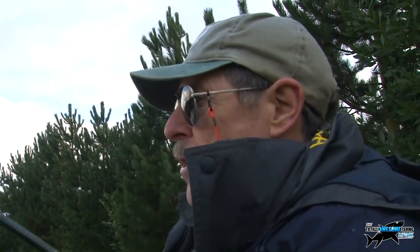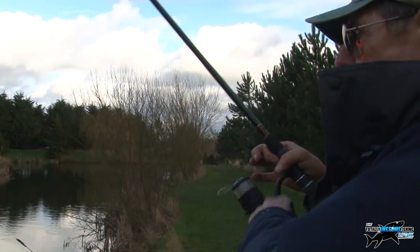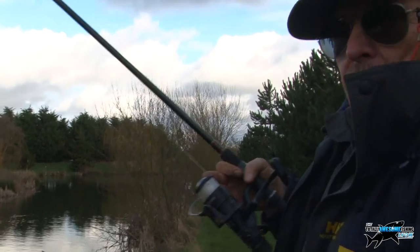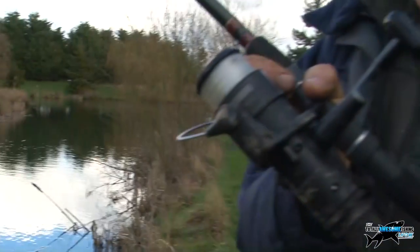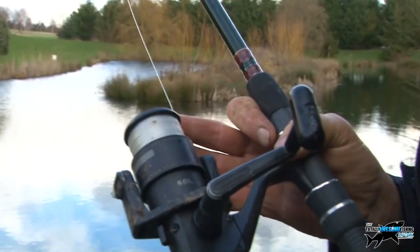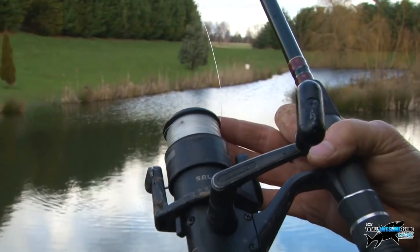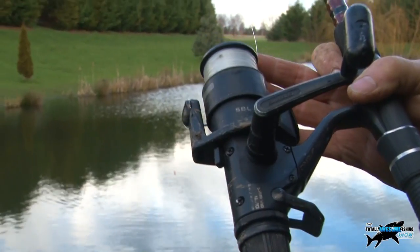If you think it's in a weed, just draw it just to make it kick a little bit. It comes out the weed and it will start swimming again. So just keep your bail arm like this. Just open it, keep your bail arm there. And if he wants to run, well, he's not going to run, is he? But if he wants to move away, just slack off like that and just let him go where he wants to go. He's doing the work for you.